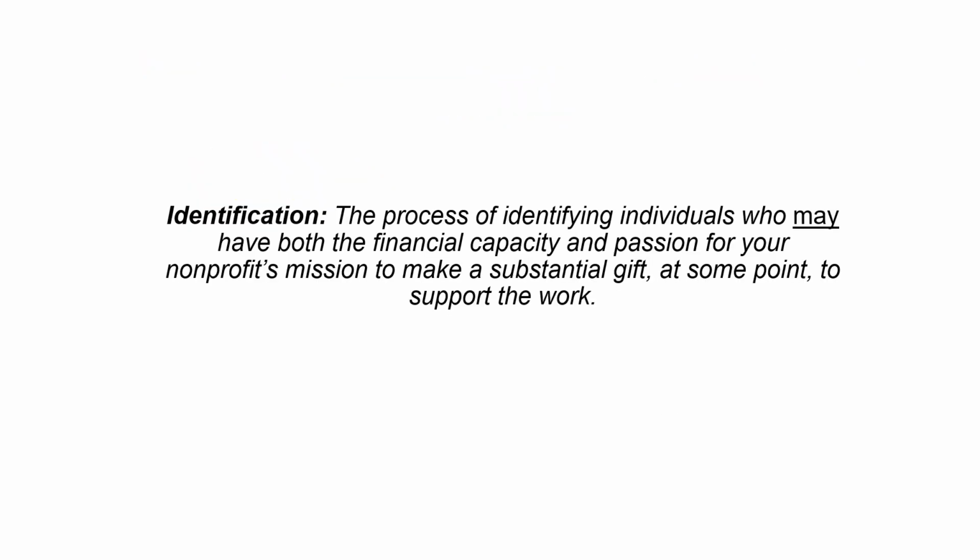So what does it mean to identify? It's the process of identifying individuals who may have both the financial capacity and passion for your nonprofit's mission to make a substantial gift at some point to support the work.